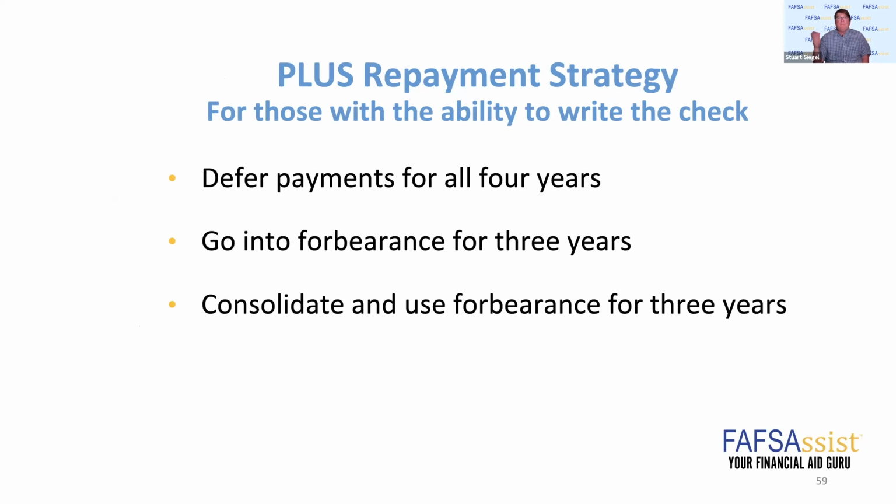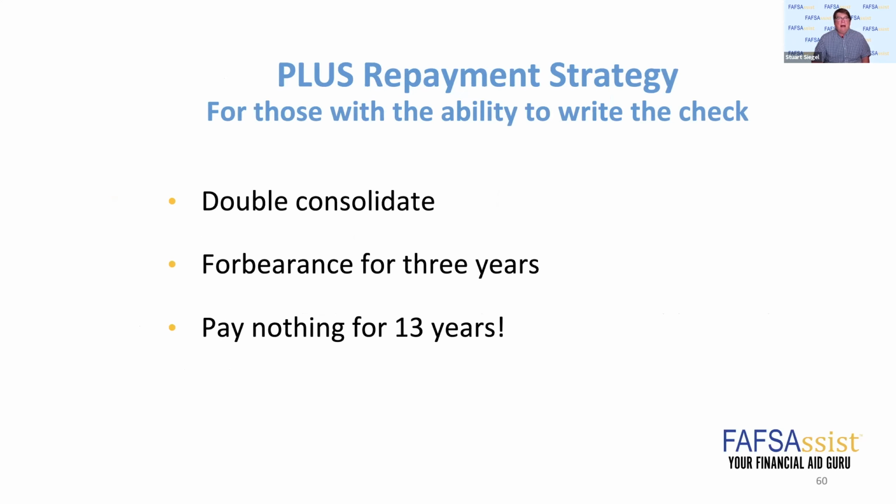Anyway, so for those who can write the check, heck, defer the payments. Go into forbearance. Consolidate and use forbearance for 3 years. I mean, think about it. What's going to happen? Then you double consolidate, go into forbearance for another 3 years. You pay nothing for 13 years. Keep your money. What does that do?